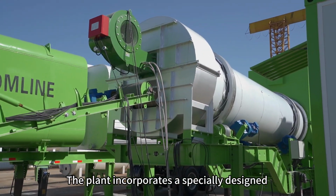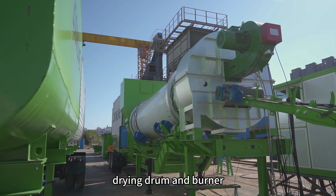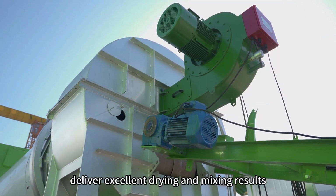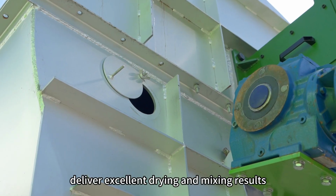The plant incorporates a specially designed drying drum and a burner, which not only save fuel, but also deliver excellent drying and mixing results.